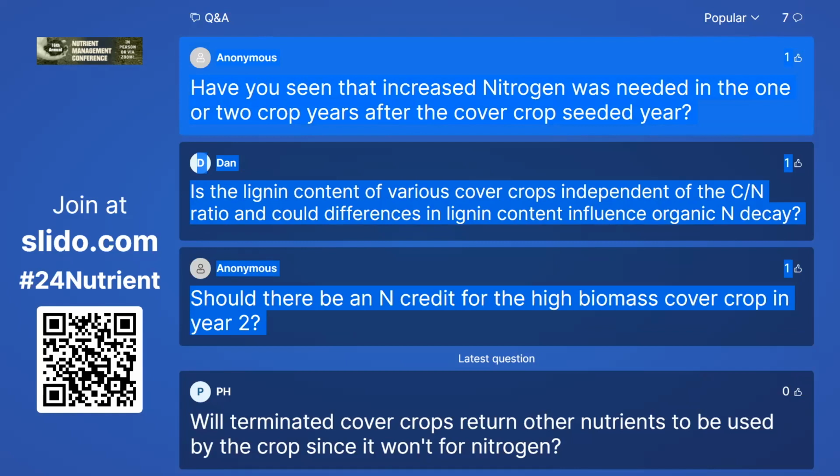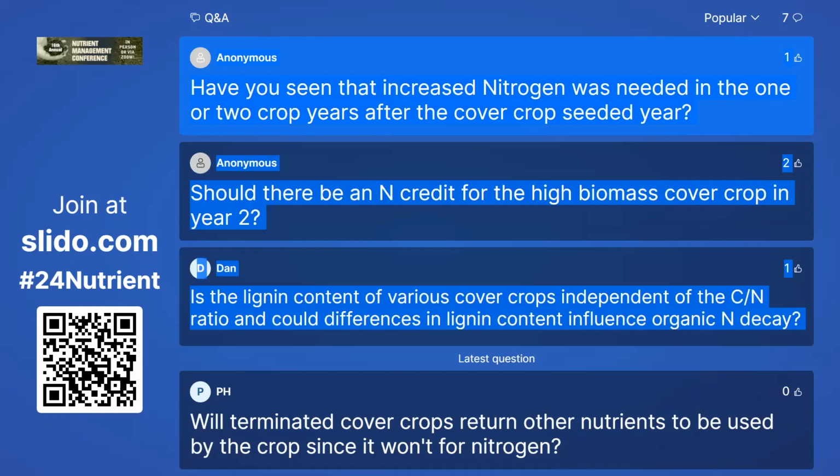So unfortunately, no. All of the studies that we're doing are looking at that single year effect, right? A lot of the focus of the study was cover crops with manure and that sort of adjustment. A big question is, do we get that nitrogen back? The cover crop took up the nitrogen. Where does it go? And the answer is, well, we don't exactly know.